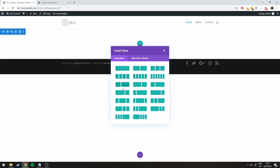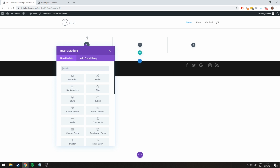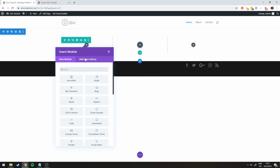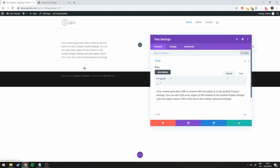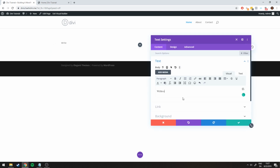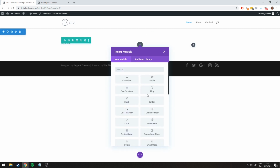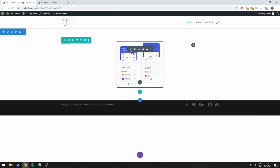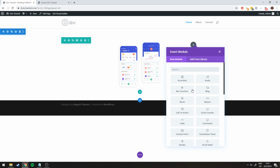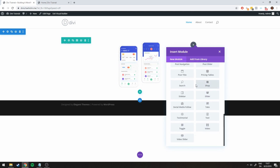These rows contain columns. So for instance, we can choose a row with 3 columns like this. And in these columns, we can add, with the gray pluses here, what is called modules. And this is basically all the content. For instance, there's a text module that will allow us to write stuff. There's an image module that will allow us to insert images onto the page, and so on and so on. There's a lot of different modules, some we will use, some we won't, but there's a lot of stuff here that you can work with.